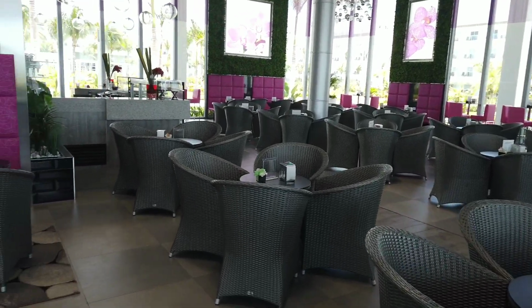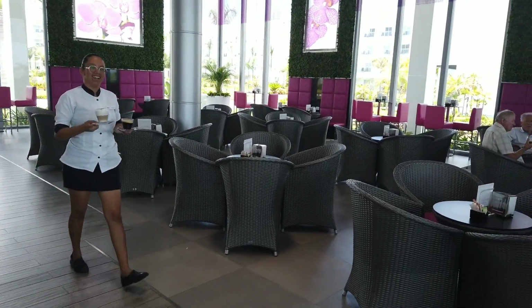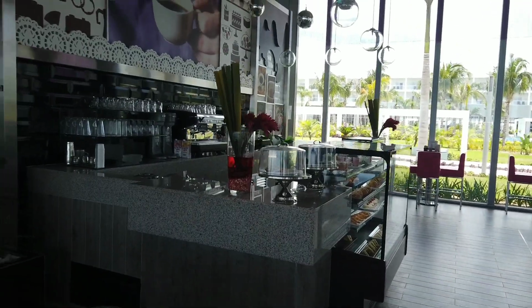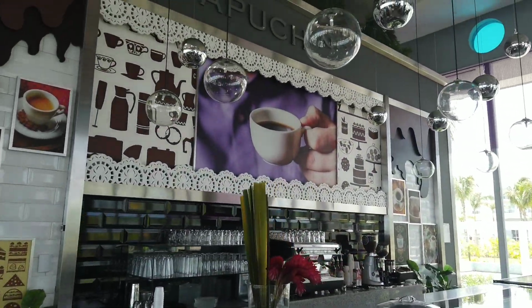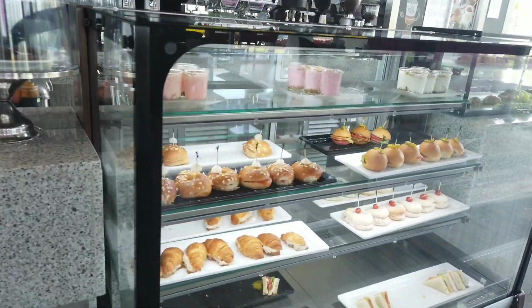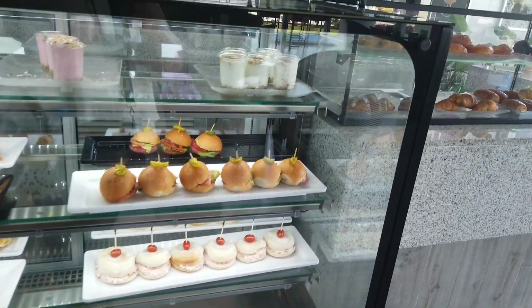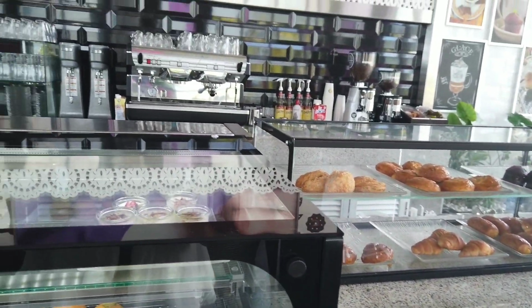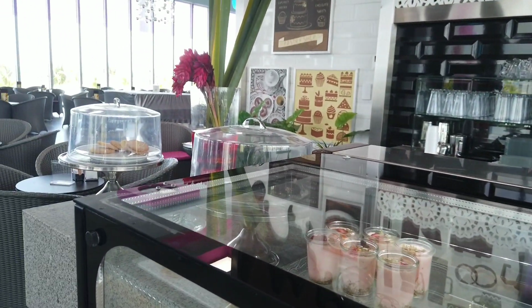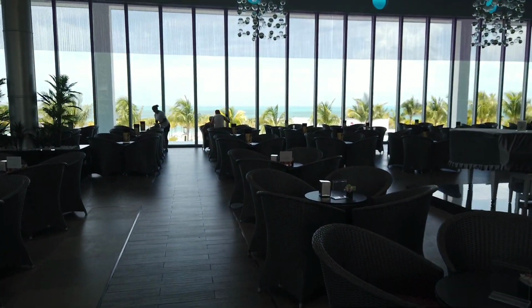So let's wander over and see what they have to serve. Hola! And this is called cappuccino. Cookies, sliders, croissant, sandwiches, yogurt. If you just wanted to get out of the heat for a little bit and have something to drink and a cookie or a muffin, this is your place. This is stunning.